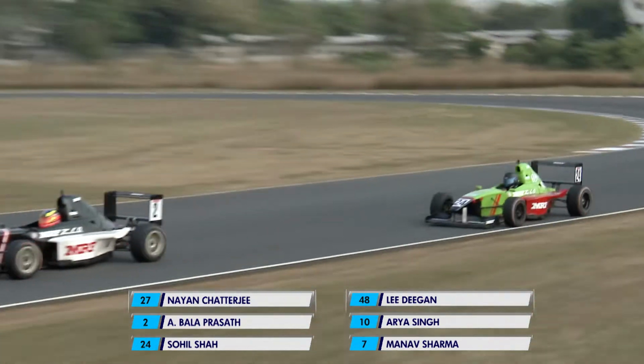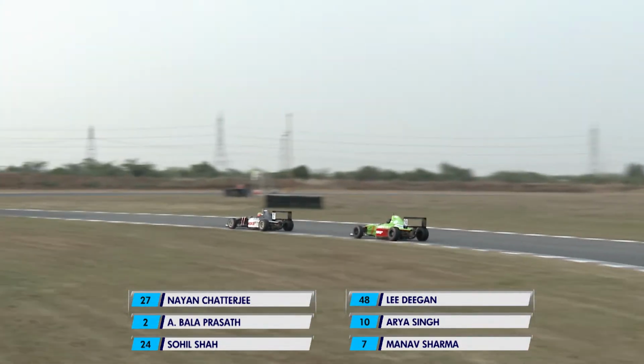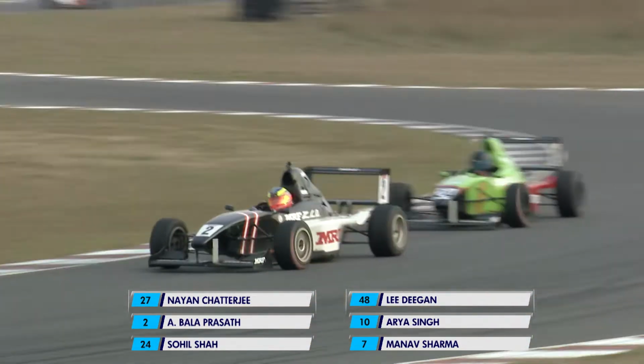Prasad was the aggressor in the earlier race, trying to get past Deegan. Now he is the defender, boot on the other foot, as he tries to keep Shah behind him.